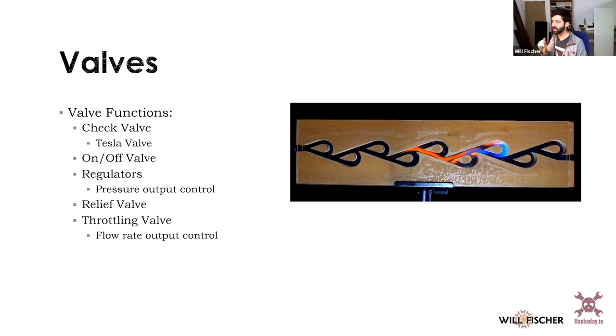You can also get check valves that are passive. And what a check valve is, it's like a diode in an electric circuit. I have a drawer of them over there, which I was just reaching for. So you can see one kind of right here. It allows flow to go through one direction, but not the other direction. It'll seal backwards. Fun fact, your heart is basically a whole bunch of check valves.